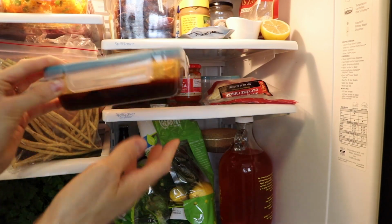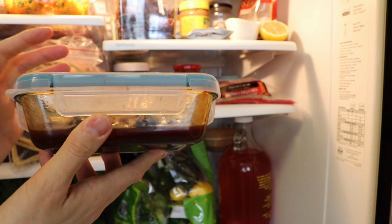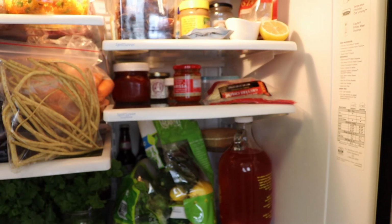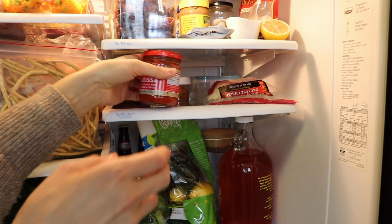Alrighty, let's do this side. So these are actually leftovers. This is a little container of stewed apricots, prunes, and dried figs. And oh my gosh, they're so good. It's all juicy and gooey and yummy. Oh, and I put some cinnamon and star anise and cloves in there too.